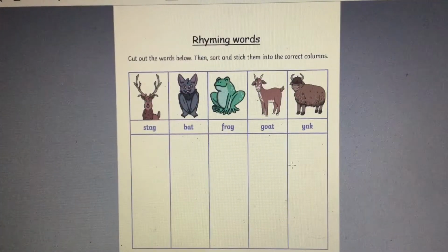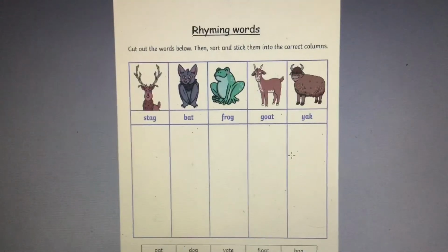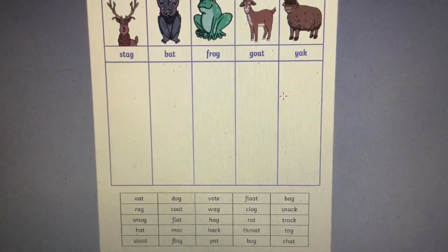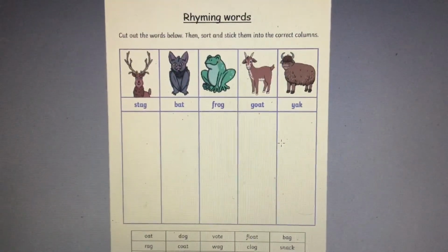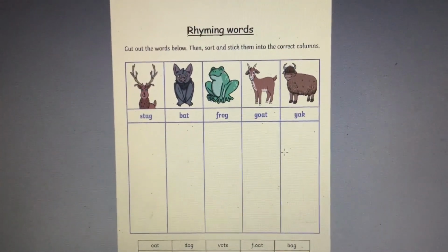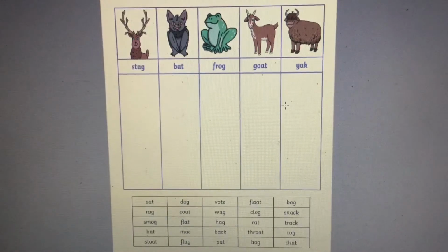Thank you so much for helping me find the rhyming words in the story Shark in the Dark. For today's activity, I want you to read the names of each of these animals and then find the rhyming words from the list below. Now you can choose to cut out the words and stick them in the columns, or you can write the words into the columns. As a challenge, you might want to try and think of some of your own rhyming words. Remember to read each word and listen to the sound at the end of the word.